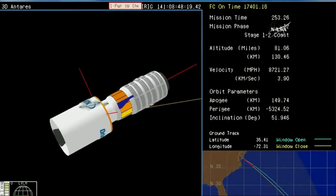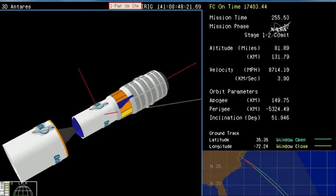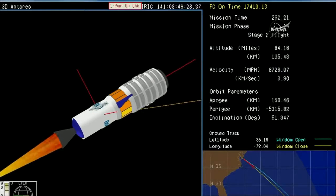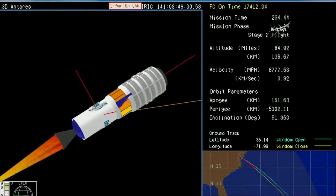We have fairing separation and interstage separation. All right, the fairing and the interstage dropping away. Cygnus and the second stage now exposed. We have T plus 260, TVC, and we have stage 2 ignition.